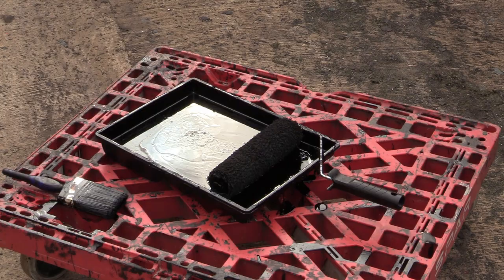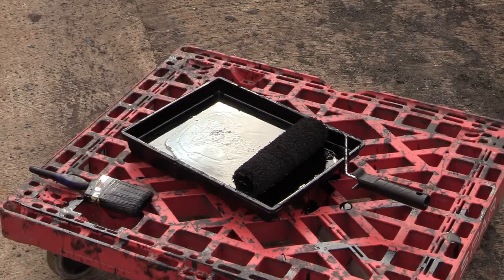The second coat is now going on. And it's nice to see in this day and age of high tech that everything still goes on with a good old roller.